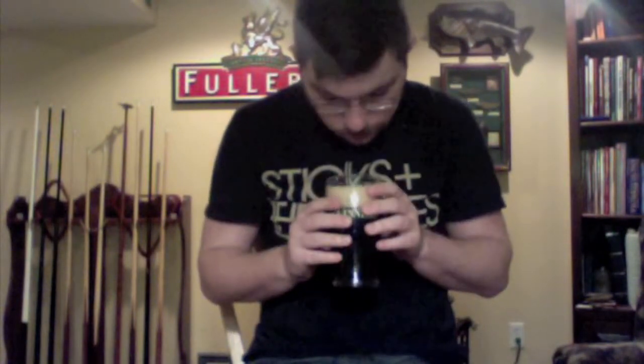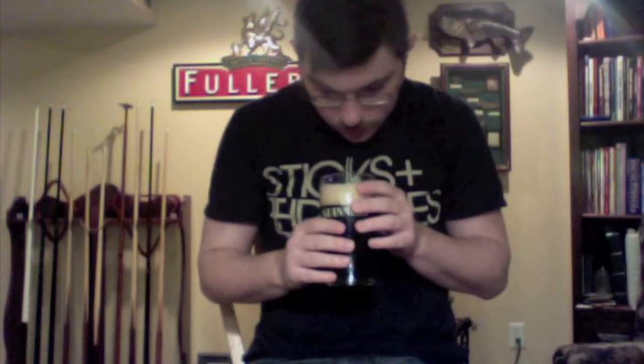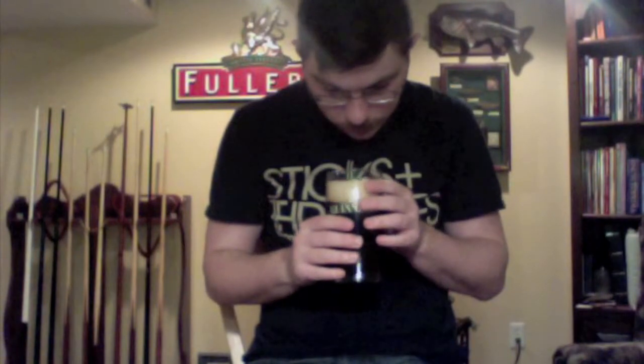Two fingers and a quarter, maybe, almost, probably 3 on my finger size. Very creamy head. Very creamy, a little rocky, some big bubbles, some small ones, sticking around a little bit. Nice ruby mahogany color with a nice looking creamy head. Very inviting. Let's get an aroma on this one, guys.